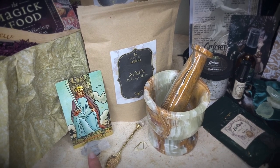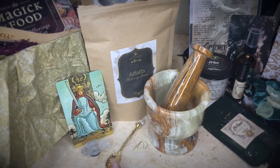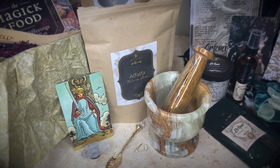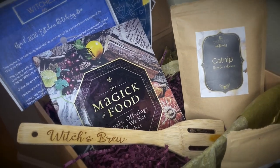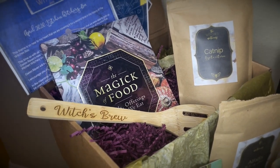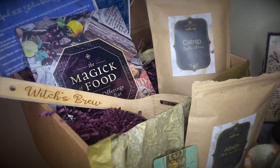It came with a little crystal magnet. This spoon I have used so many times throughout my different spells and rituals that I do kind of daily. It came with this super cute spatula that says Witch's Brew, and then catnip and alfalfa.